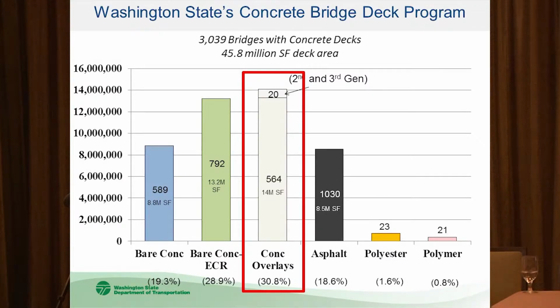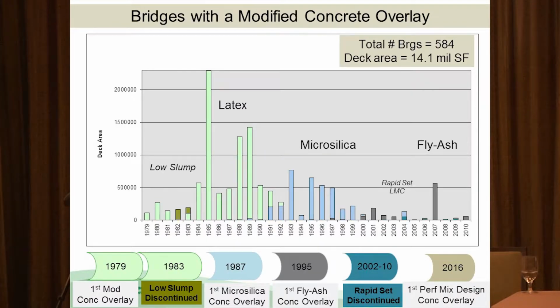So, concrete overlays. We've gone through a variety of types and styles, all the way from the first one that was installed in 1979. Then we did a kind of an Iowa low slump. There was a group of them that we did, about 35, and then the contractors really complained a lot that it was hard to mix and hard to work with and everything else, so we discontinued it, but most all of them are still in service.